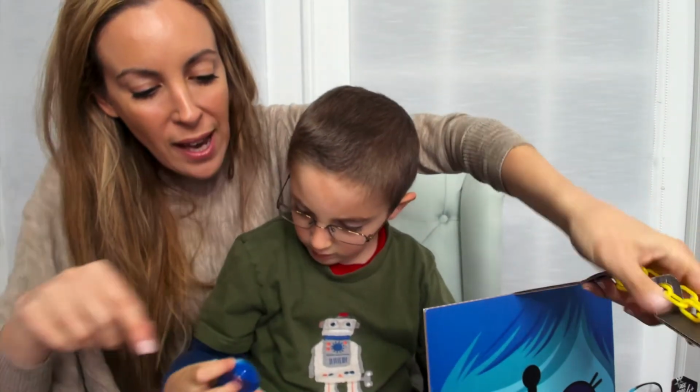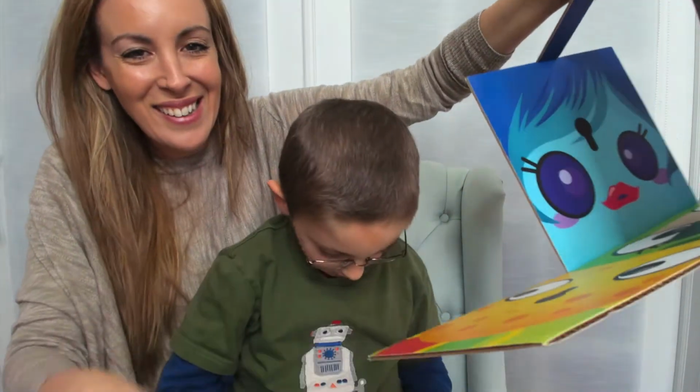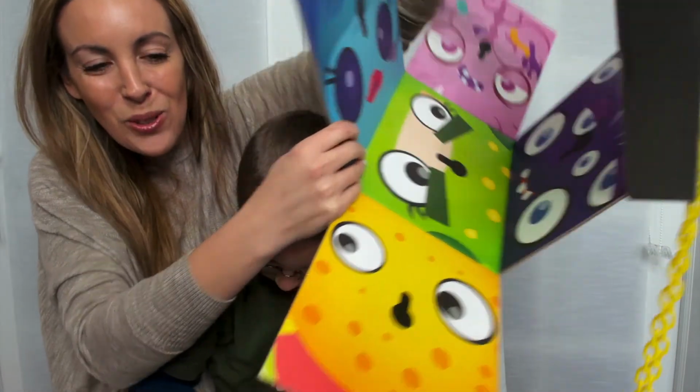All right, so we have opened our little surprise lockbox. Lots of stuff going on. I'll show you the inside of the box because that was cool too.